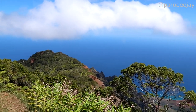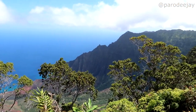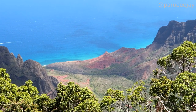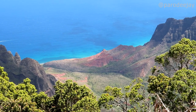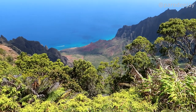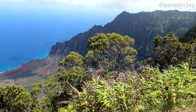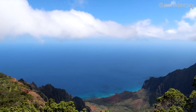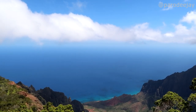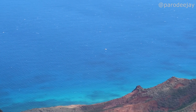We got swim on here. Looks nice. Oh, look at that water. A little more basking before we run over to one more lookout. It's kind of hard to tell where water meets sky out there. Oh, yeah. There's a lot of different colors of blue, though. Ooh. Got little helicopters down there, too.